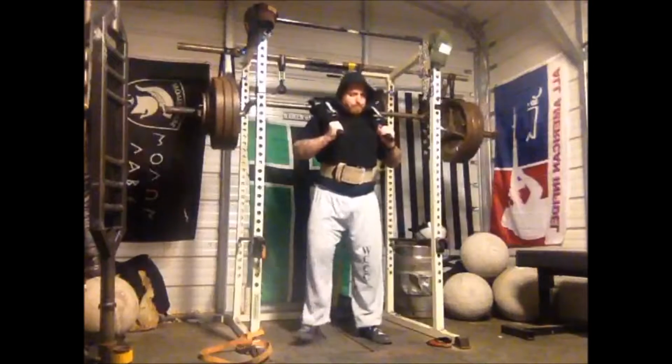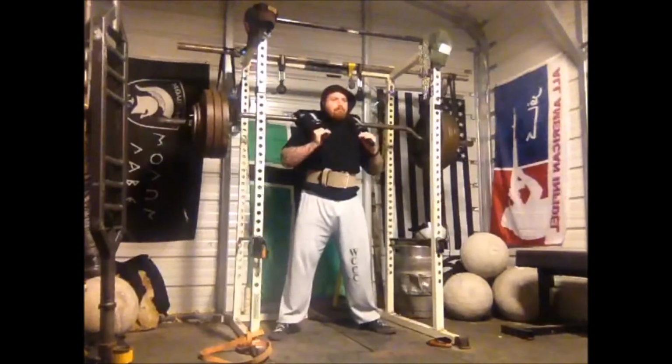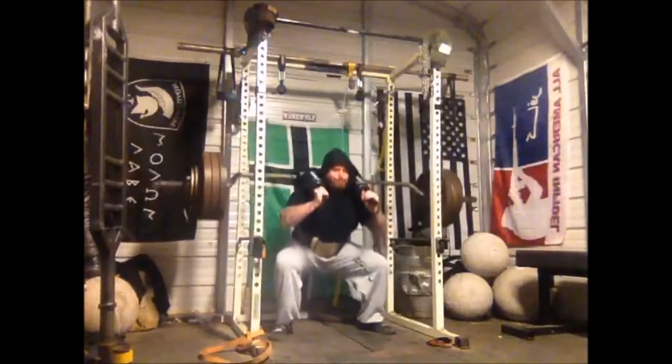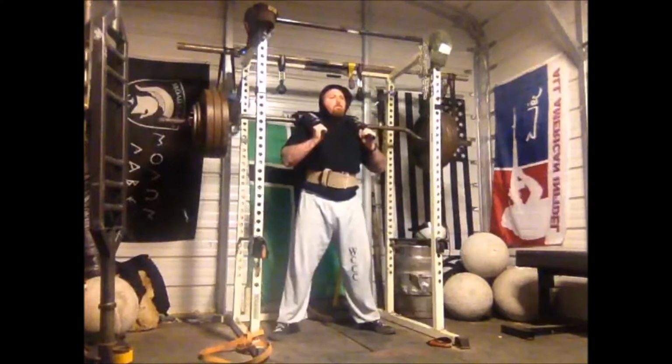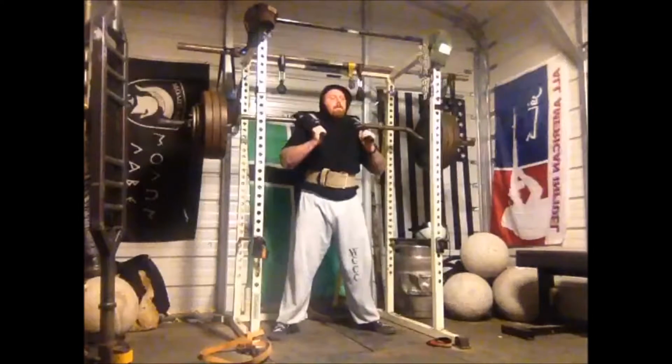But anyway, here's Kyle finishing up the week. A strong 405 for 5 squat. He's working on being more explosive out of the bottom of the squat. Just trying to really engage everything. You look up CAT squats, compensatory acceleration squats. They're not dynamic effort squats, but they're similar.